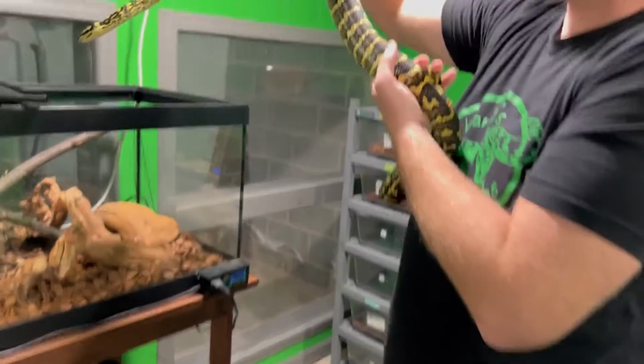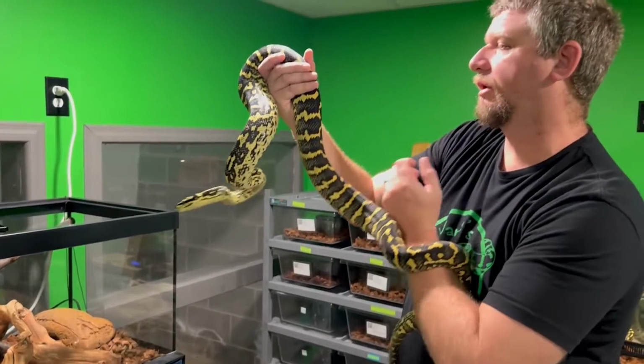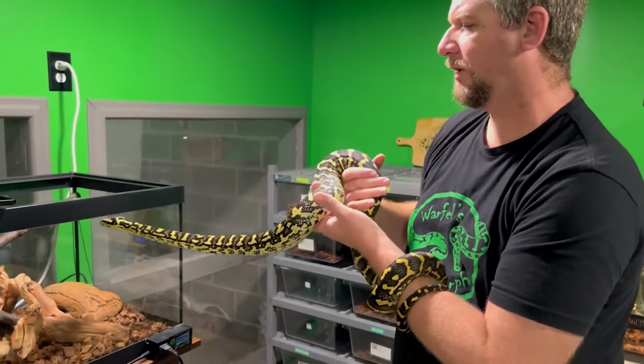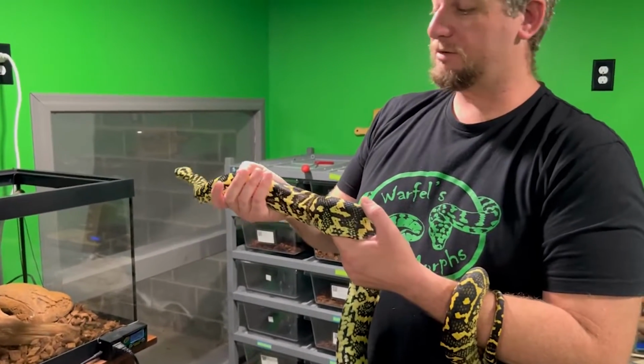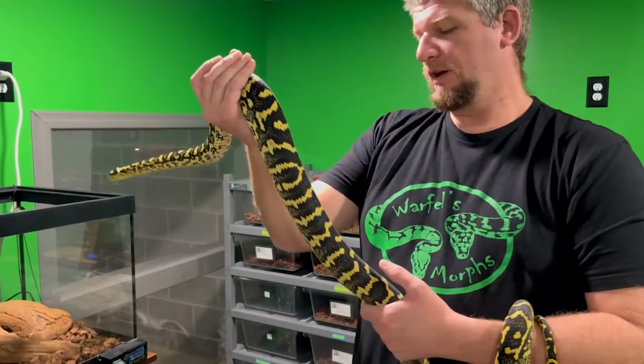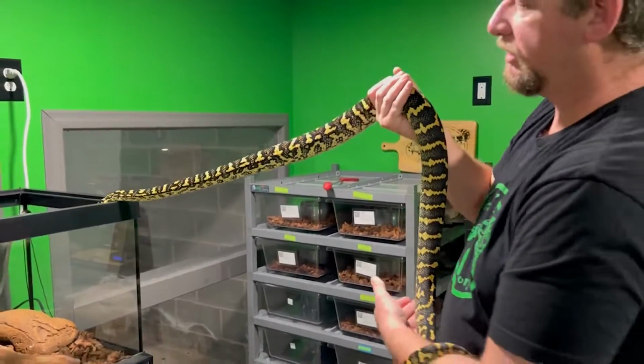Because I want some baby carpets. There's a couple people that I know that really want some baby carpets from Zena as well, because they're actually holding off on getting a carpet from anybody else because they want one from Zena. So, fingers crossed this pairing does go through and these two get their act together.